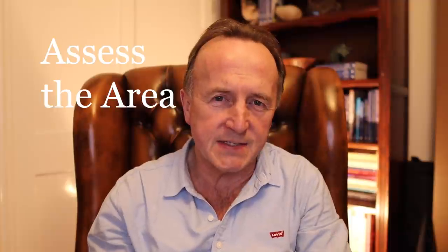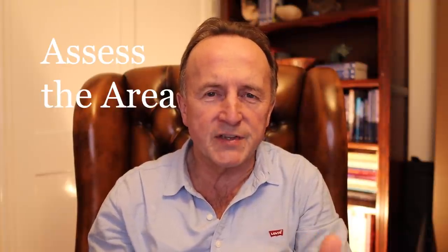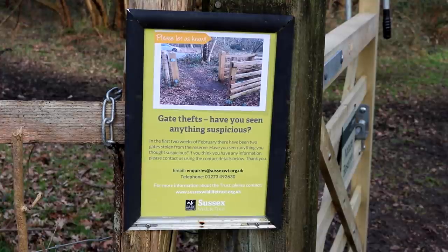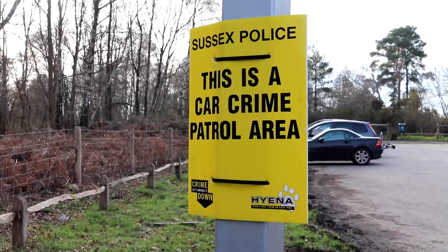Secondly, the A of rat stands for assess the area. When you arrive, just have a look to see if there's any signs of recent criminal activity. And the obvious is if the police have placed these bright yellow or orange signs saying thieves operate in this area. I mean, that's a pretty clear clue that you should be thinking, well, if thieves operate in this area, I'm not walking my dog in the area.